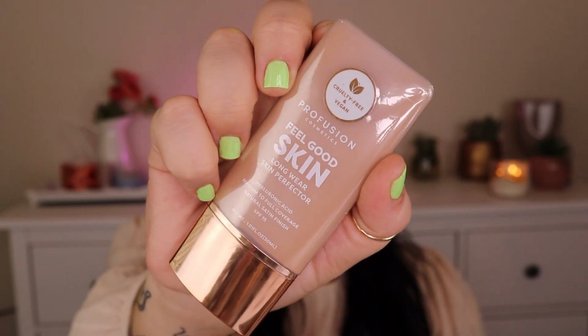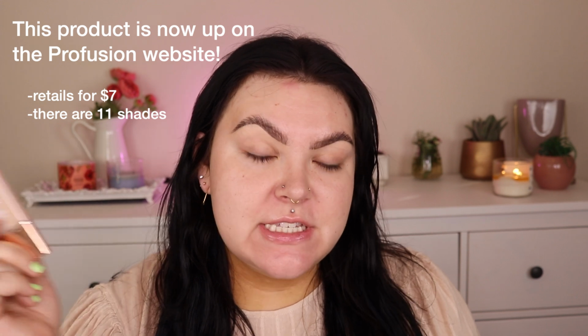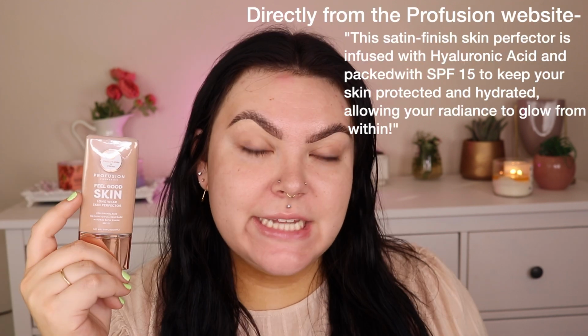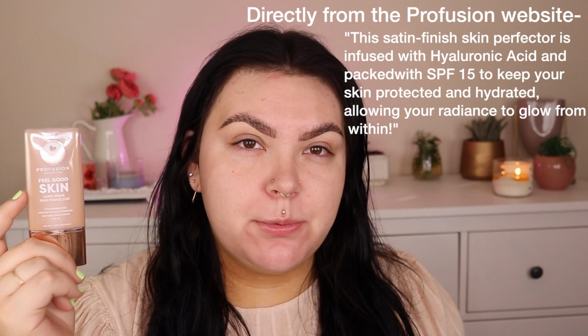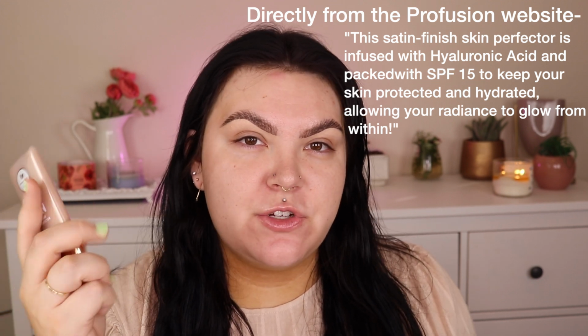The first product from Profusion that I'm using today is the Longwear Skin Perfector. I couldn't really find much information on this actually. I'm not sure if it's a new release because I couldn't really find it on their website until I searched the product name itself. It pulled up as $0 and saying it sold out, so I'm not sure what the situation on this is. I haven't seen it before, so I'm thinking it just might be new. It didn't list the shades that are available or anything like that, and there really wasn't much of a product description. The only information that I can find is also the only information that's on this product.